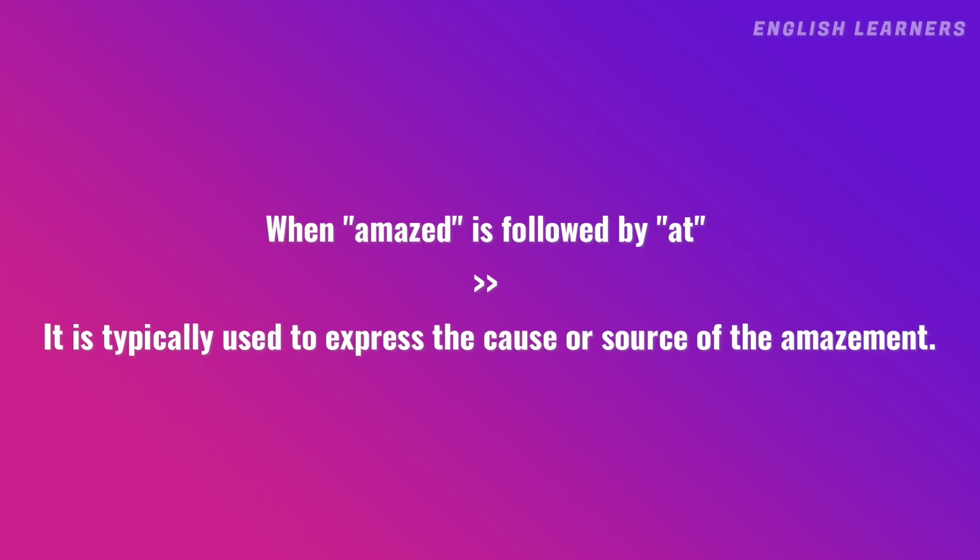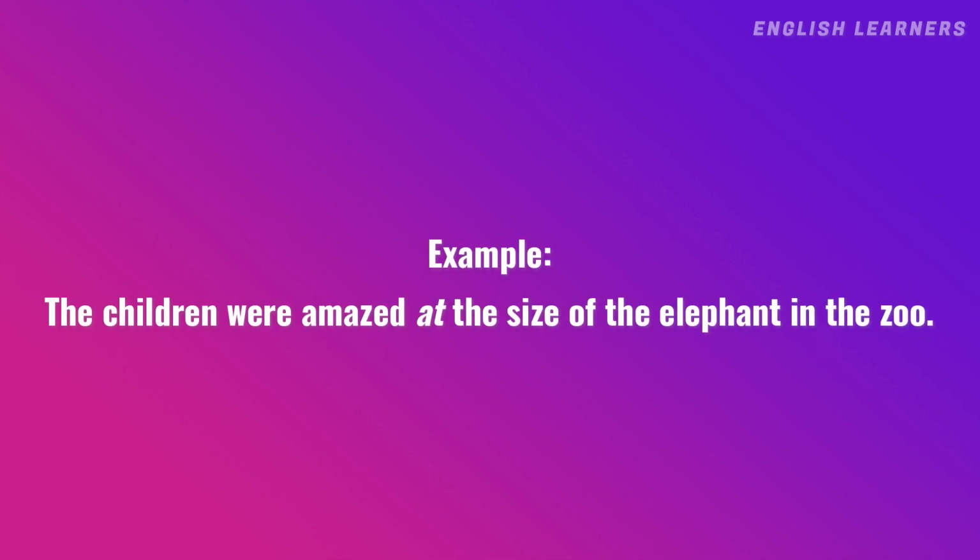When the word amazed is followed by the preposition at, it is typically used to express the cause or source of the amazement. Example: The children were amazed at the size of the elephant in the zoo.